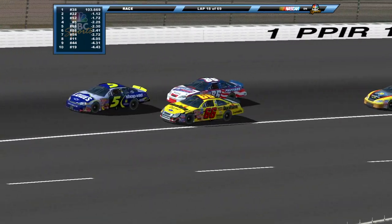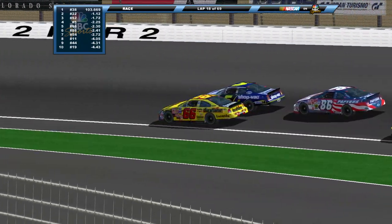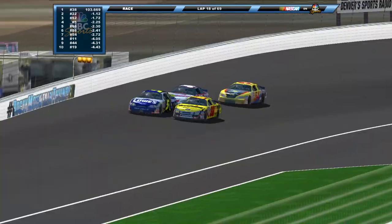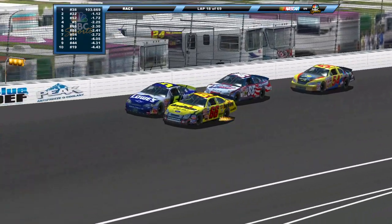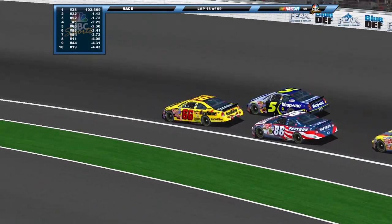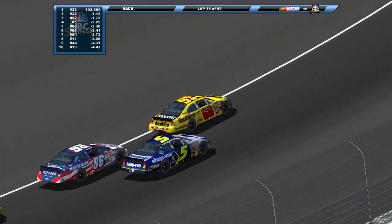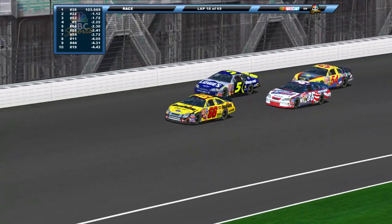And here comes the 66 underneath the 5 of Kyle Busch. Can the 86 follow him through? The 86 is going to have to hop down to the inside as soon as he can here if he wants to get by that 5. Kyle Busch stuck on the high side trying to fight back, but there is nothing up there. It is a one-groove racetrack right now. If you are not on the bottom, you aren't going anywhere.